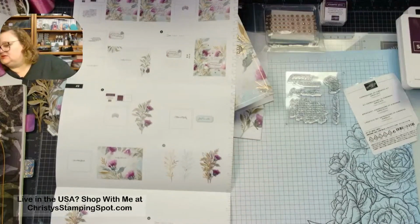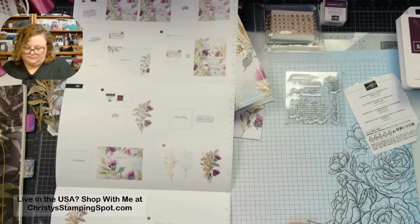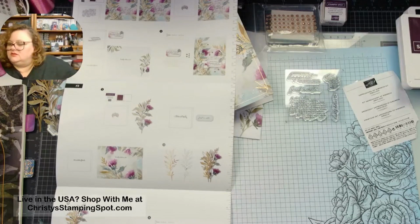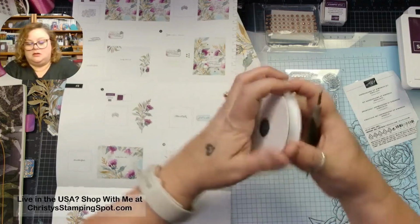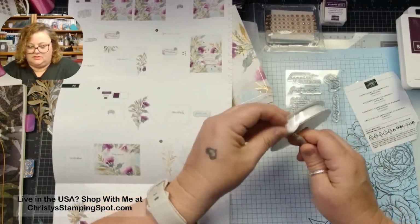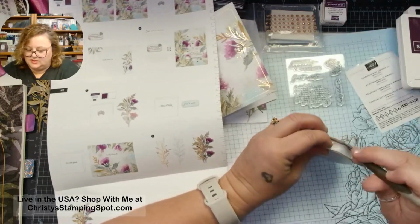I need, let's see, do I have... I usually use my embossing... you're going to use your, what is that called? That score tool, because it's rounded on each end and it doesn't poke. So I'm not going to ruin my ribbon trying to get this plastic. Just trying to get that under there and get that over. Try to get that plastic off, which seems to be the hardest part today.